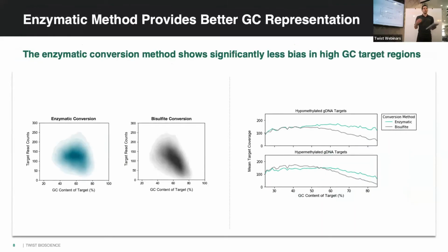Additionally, we don't see the GC dropout that you typically get with bisulfite sequencing. So if you look across the GC spectrum between enzymatic and bisulfite conversion, you really retain this high GC content that you lose once you convert the unmethylated Cs in your samples. And if you look at the comparison between hypomethylated or hypermethylated gDNA targets, you can see that the enzymatic conversion retains the high coverage in those high GC areas.